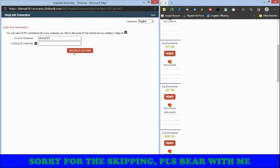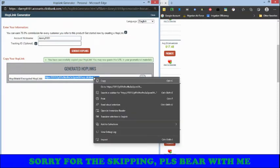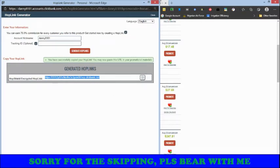So let's generate up links. Sorry, I want it to load. Okay, so here is our link. We're gonna copy this right now. Okay, let's copy this link. So we've successfully copied this.